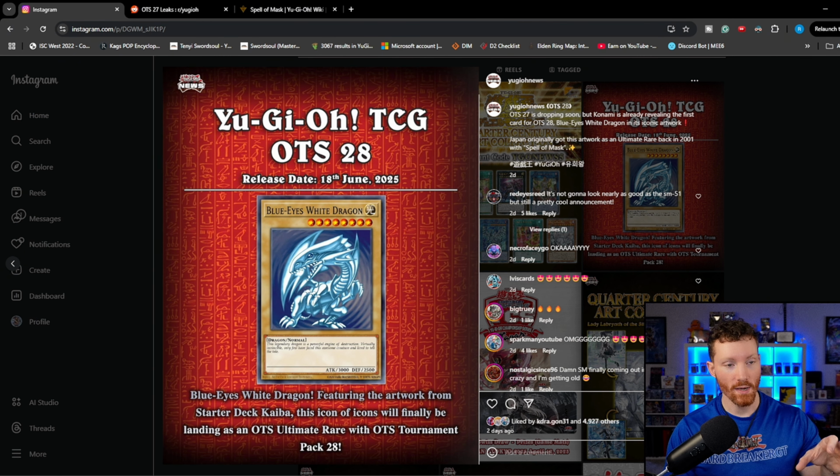But the community has been loving this. There's quite a few people, actually. Shout out to Red Eyes Reed, my guy Brock. He actually is saying, you know, it's not going to look as good as the SM51. I have high hopes for it, but low expectations. And again, the reason for that is the Exodia printing that they recently gave us. It was like OTS 24 or something like that.